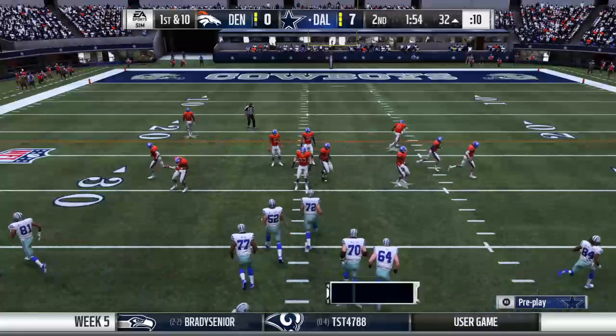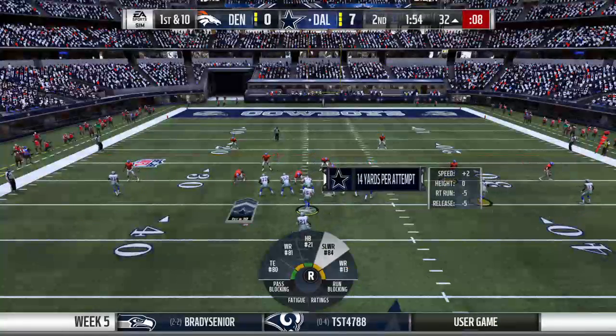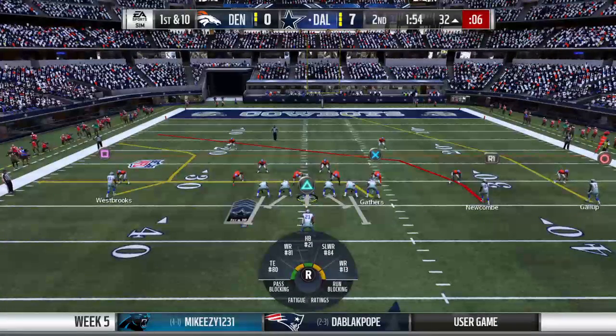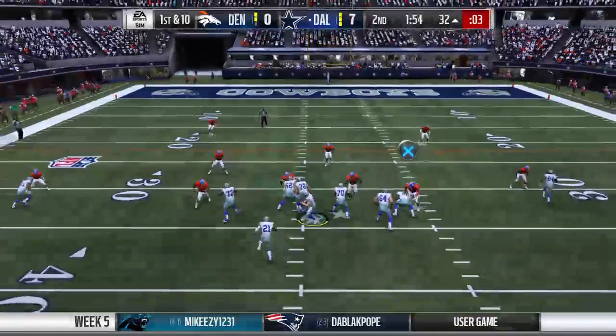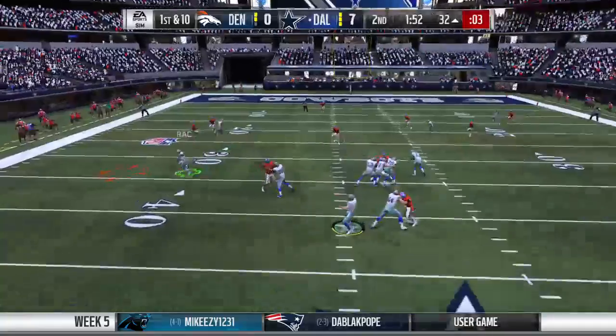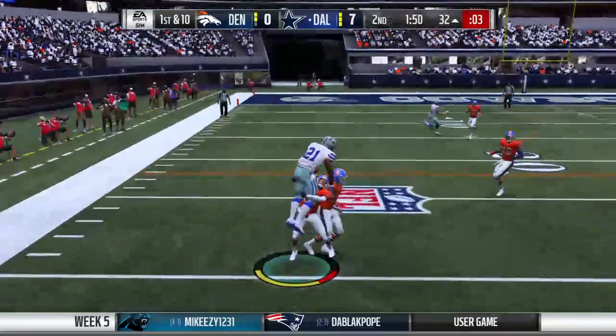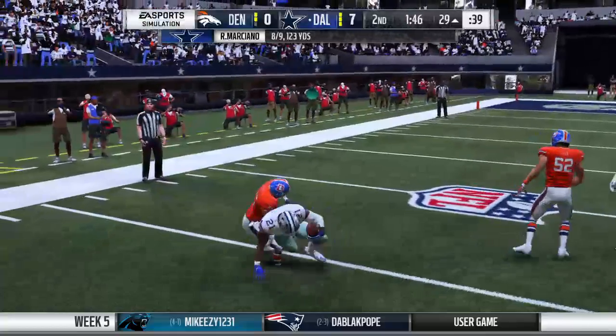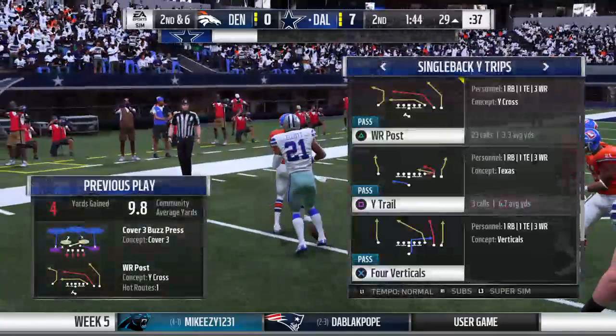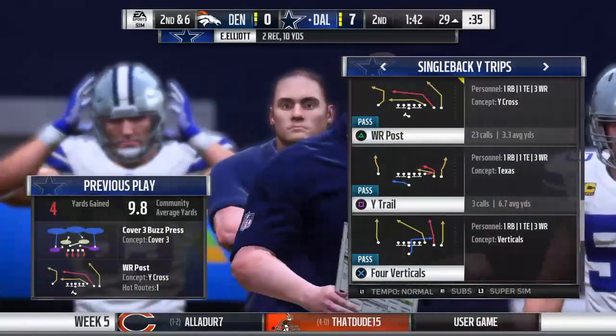From the 32 now, here's 1st and 10. Lucky 56. They'll look to throw here on 1st down. A dump off to Elliott. And he'll work it inside the 30 to the 29-yard line. 4 yards on the pickup, and that'll make it 2nd down.